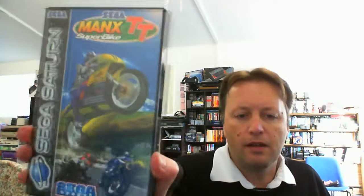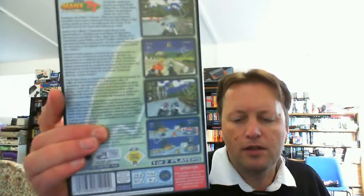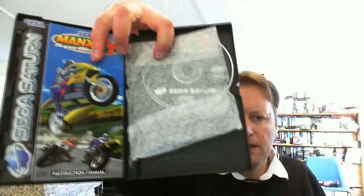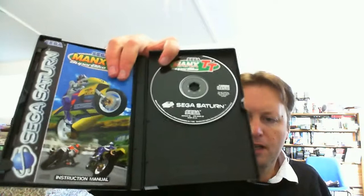And it's another title for the Sega Saturn, Manx TT Superbike. I do actually quite like the bike racing games. That is in really good condition. I like these plastic cases better than the horrible cardboard ones that we get, when they're thick cardboard, but they're still cardboard. Look at that, it's in really good condition. Put in something to protect the disc and have great fun playing that.